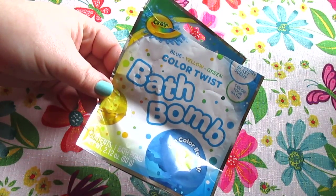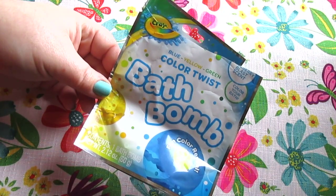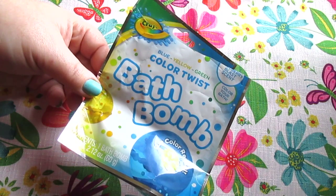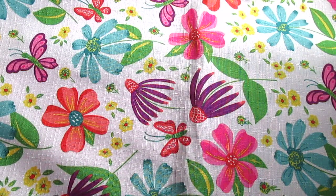I did get this one, the blue, yellow, green color twist bath bomb, and this one had a blueberry scent. Very nice. I can still smell it in the packaging, and it did change the water different colors, which was always fun for the kids.